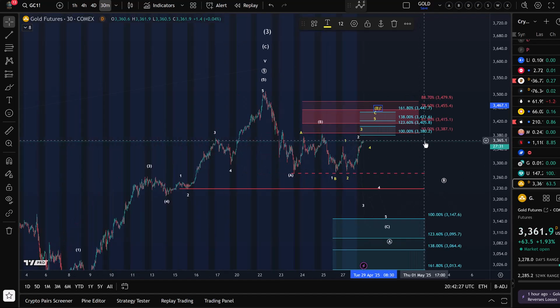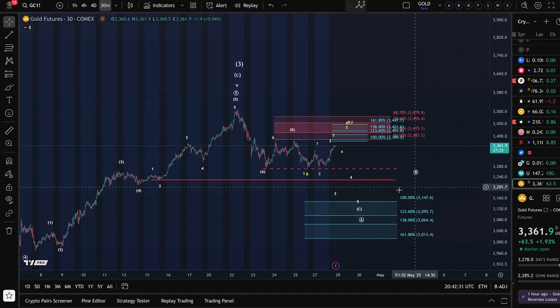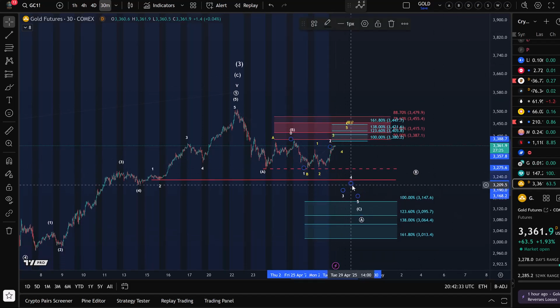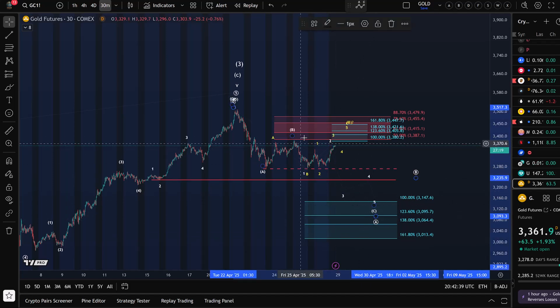So, quick reminder, quick recap: bigger picture, larger context. Where are we with regards to the overall cycle here on the gold chart, and where could things be going? So the current base case, and that's a base case. It's not written in, it's not set in stone, basically.